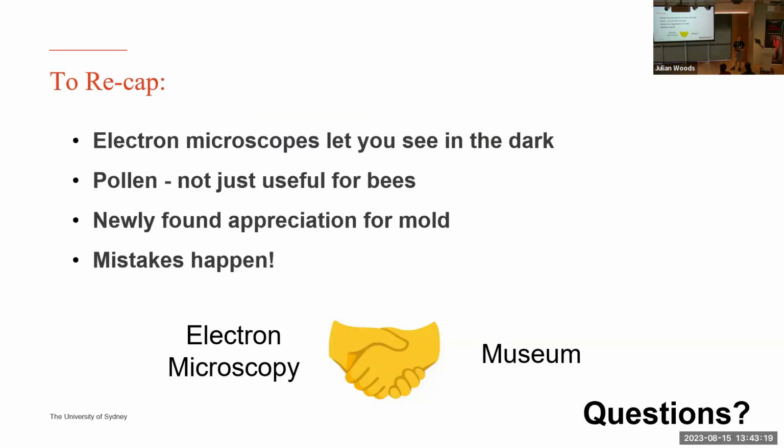So that brings us to the end of the talk. We've learned a lot today. We've covered a lot. We found out that we don't need light to see. We can just see things with electrons. And we've learned that pollen can solve crimes. It's not just the bees that love it. The forensic paleontologists out there, make sure you chase up that career path. Mold, you know, we don't just eat it on our blue cheese. It can be used to design museums as well.